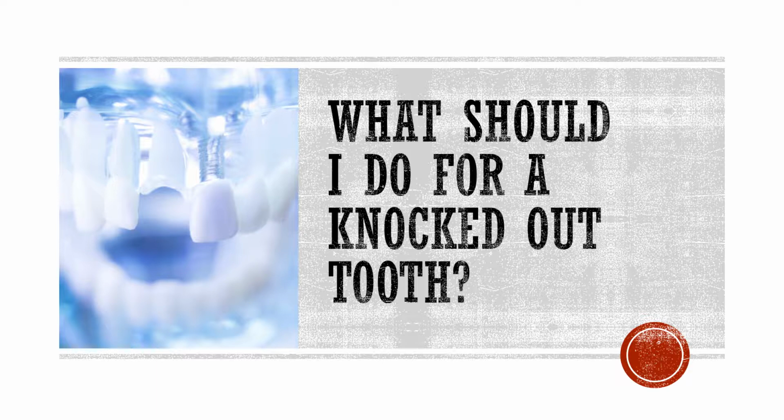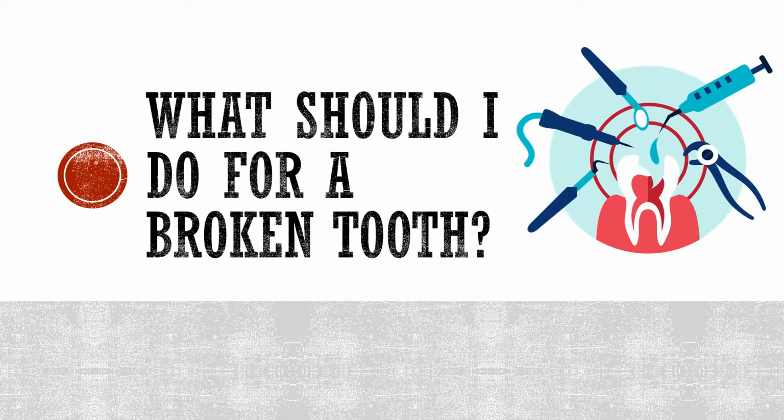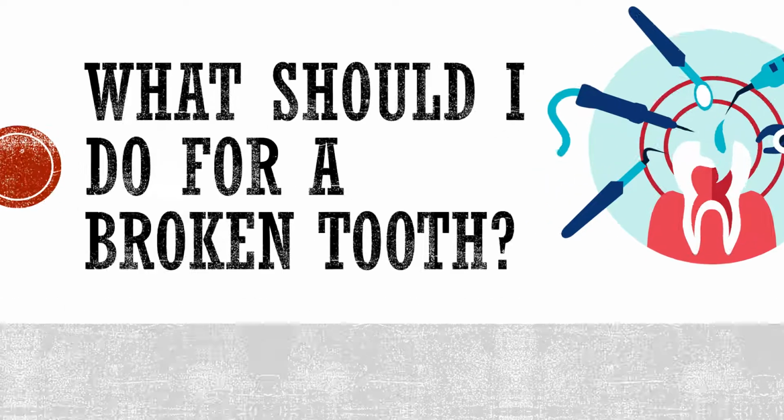Your tooth has the highest chance of being saved if we can get it back in the socket within 1 hour of the incident. Similar to a knocked out tooth, you should locate any broken pieces and rinse with water. Preserve the piece by placing it in your mouth or in a container of milk, water, or emergency tooth preservation solution. Rinse your mouth out with warm salt water and apply a cold compress to reduce pain and swelling until you can get in to see us.